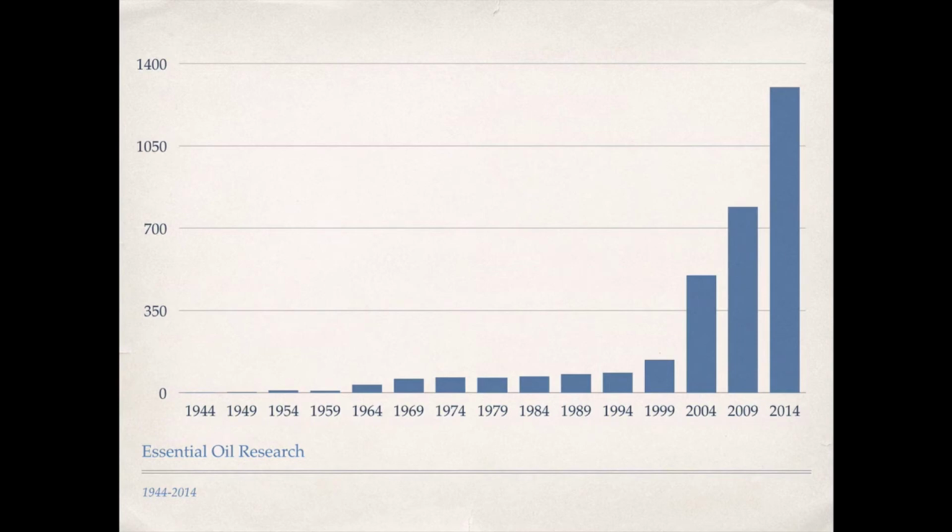This chart just tracks the number of studies done since 1944. You can see how much they've increased, and they're going to continue to increase dramatically. So it's my best intention to keep up to date on this and provide this information to you all.